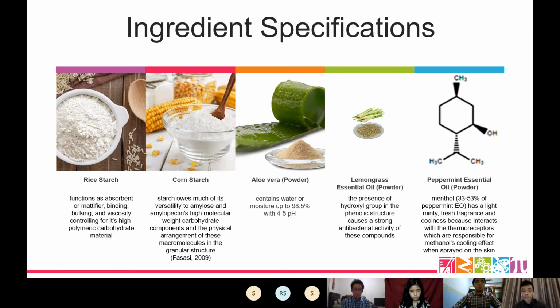Next, please. This is the specification. As I said before, there are the rice starch, cornstarch, the aloe vera powder, and also the essential oil of lemongrass, and also the menthol essential oil.